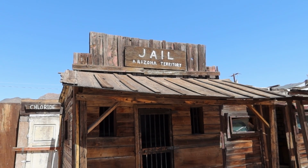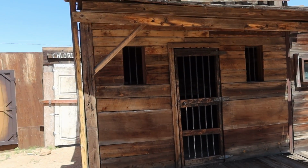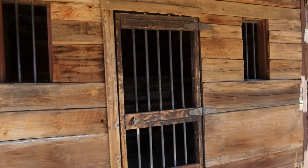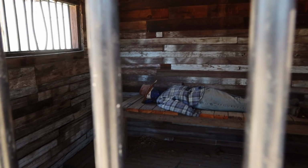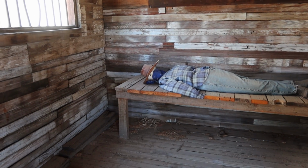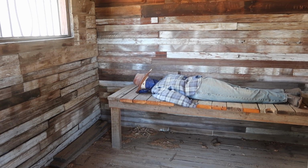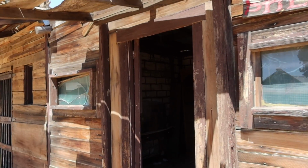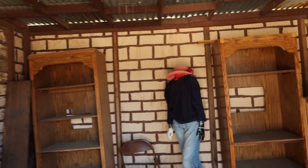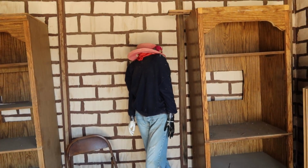Well, here we have the Arizona Territory Jail. This is a practical set. We can go up here. Oh, it looks like they've got somebody in there. Yep, somebody's all cooped up here in the Arizona Territory Jail. Next to the jail, we have the sheriff's office. This is another practical set we'll go on into. Oh no, looks like she lost her head.